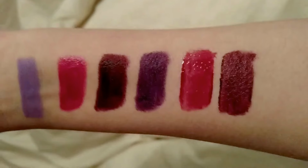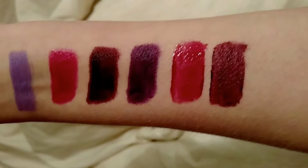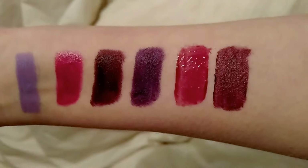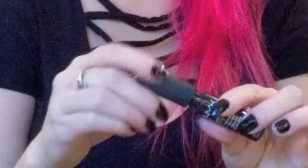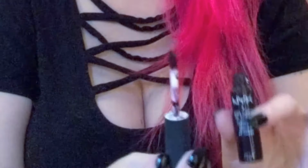And then this is like everyone's favorite. This is the NYX Soft Matte Cream Lip in the color Transylvania, and I feel like this one is always sold out, so I always have to look for it. This is on its last leg. I have another one. If you watch my stock video, you'll see I stock up on this because it is always sold out, and it is just very beautiful.